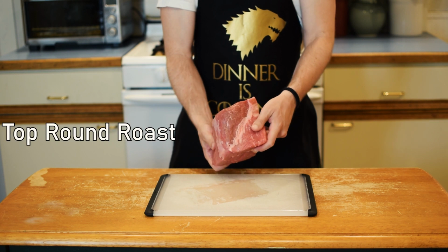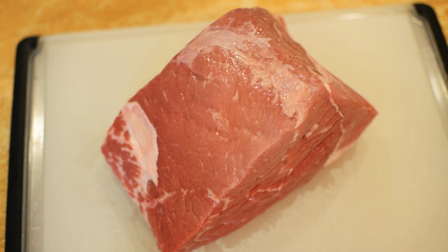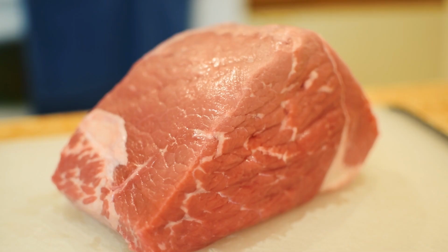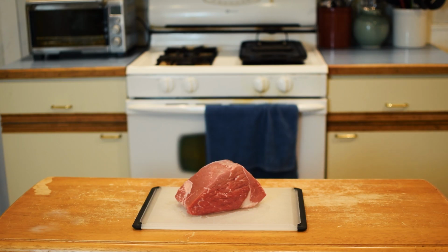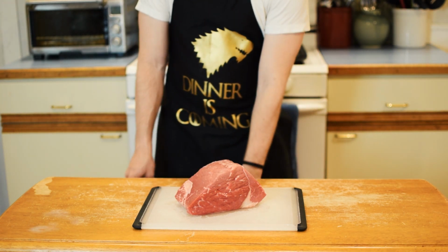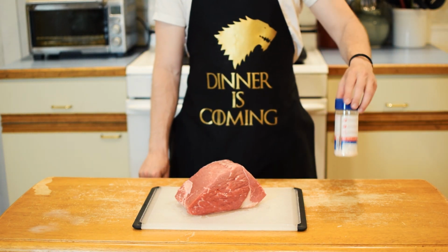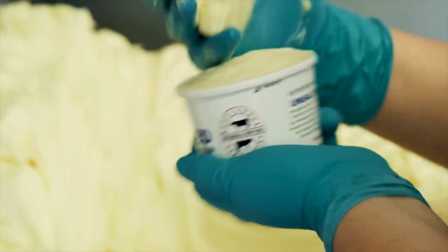There's top round, eye of round, and bottom round. The cut of meat we'll be using is a 3¼ pound bottom round roast. It's cheap, it's lean, and it'll get the job done. In this video, I'm going to share with you a very untraditional cooking ingredient to bring out some flavor in your homemade roast beef. Most people will find this bizarre, as did my friends, but it's 100% carnivore and bakes in really well during the roasting process.